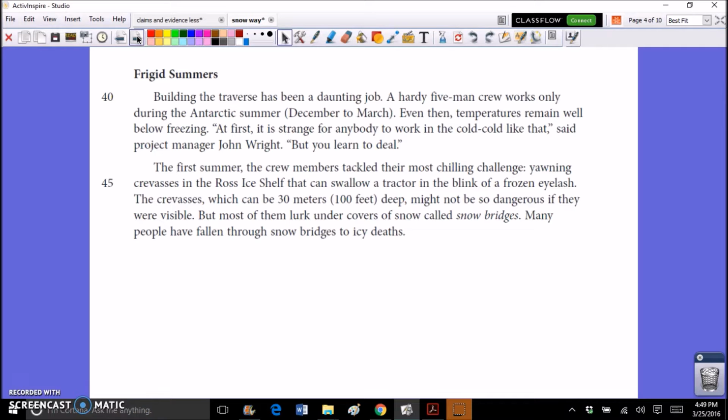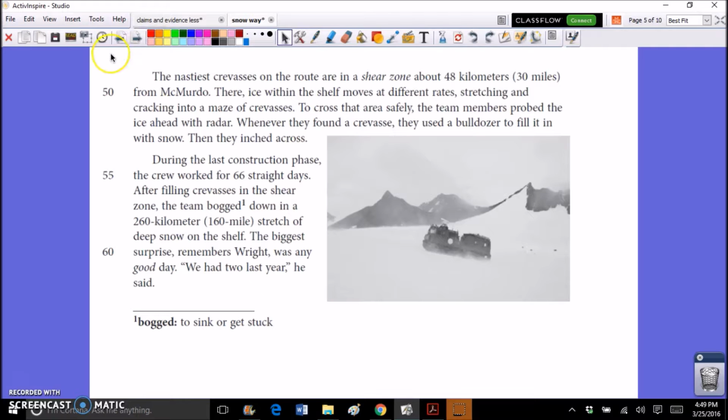The crevices, which can be 30 meters, 100 feet deep, might not be so dangerous if they were visible, but most of them lurk under covers of snow called snow bridges. Many people have fallen through snow bridges to icy deaths. The nastiest crevices on the route are in a shear zone, about 48 kilometers, 30 miles from McMurdo.